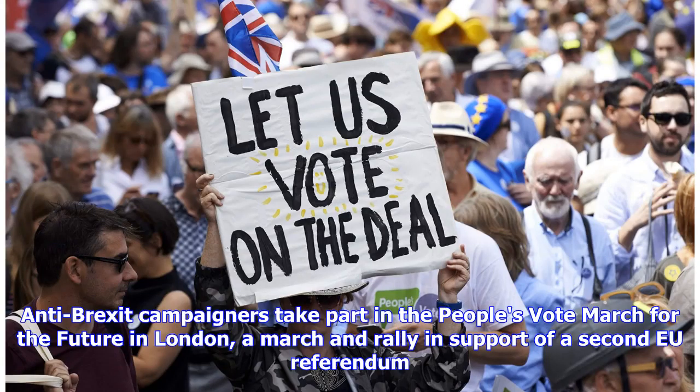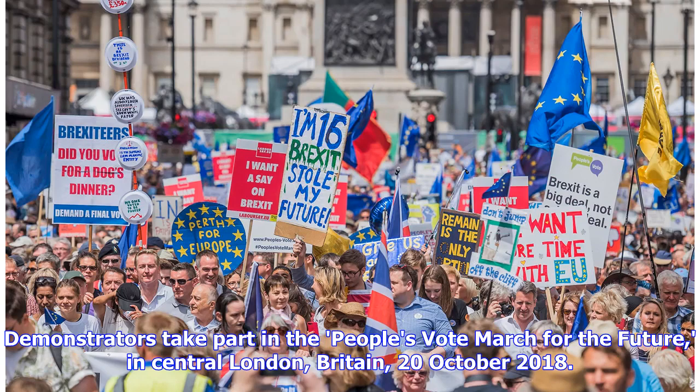Anti-Brexit campaigners take part in the People's Vote March for the Future in London, a march and rally in support of a second EU referendum. Demonstrators take part in the People's Vote March for the Future, in central London, Britain, the 20th of October 2018.